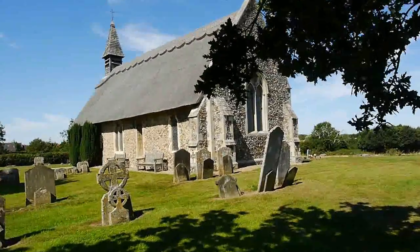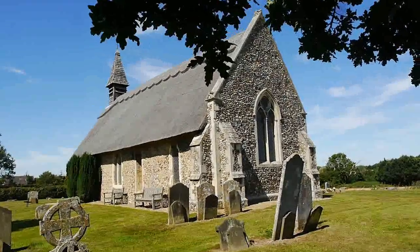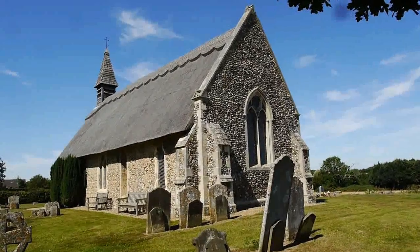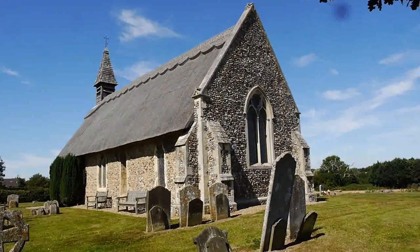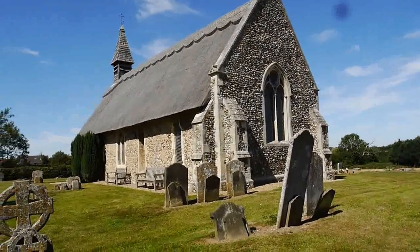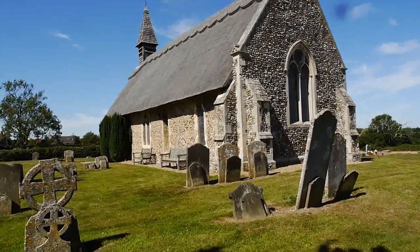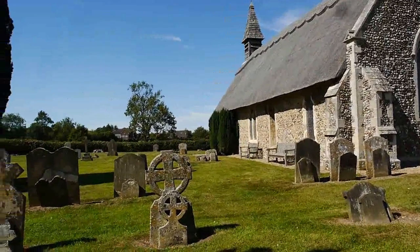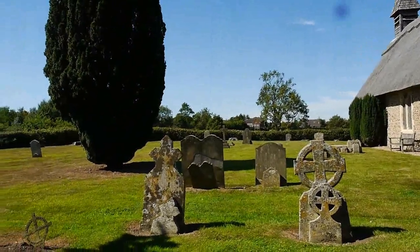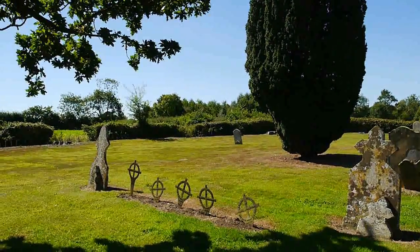Have a look at the altar end of the church with its very large window, beautiful flint facade, and the little buttresses, four of them. We've got two benches. Just so wonderful. We've just been lucky with a glorious day. I keep looking around. The scenery is just wonderful.